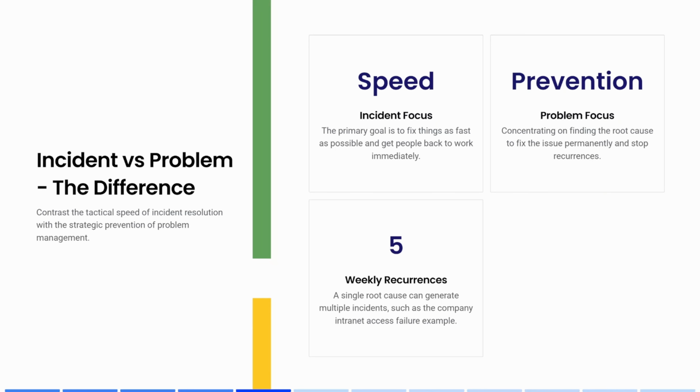Here is another way to think about it. Incident: my house is flooded, help. And the problem: why does my basement flood every time it rains? The root cause will be, oh, there is a crack in the foundation, and let's fix that. So you fix the crack once and the flooding stops forever. In ServiceNow, incidents and problems are connected, but they are tracked separately. Today, I'll show you how.